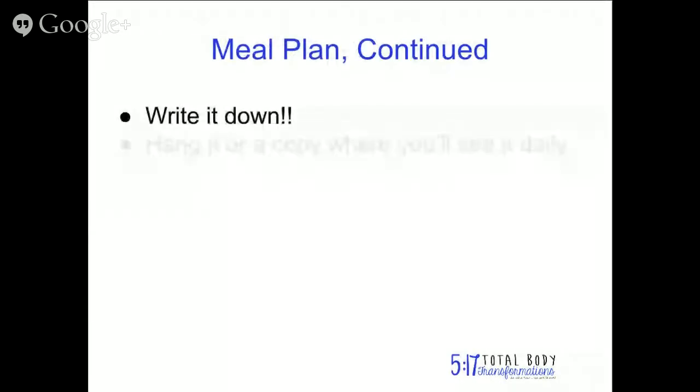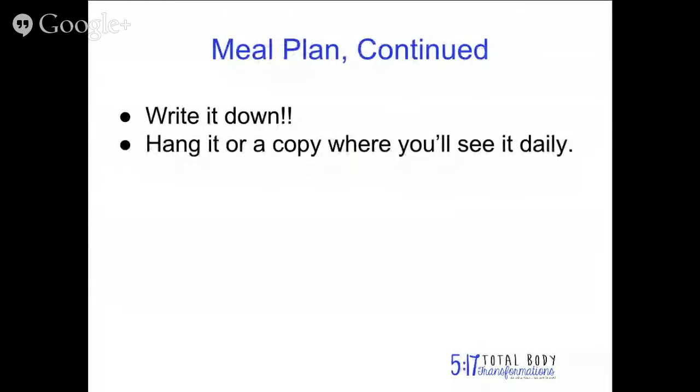You need to write it down. All this planning seems obvious, but it isn't going to be any good if you don't write it down. I would hang it up or put a copy somewhere where you see it daily. Some people actually have these pretty little boards. They have the weekly menu up.